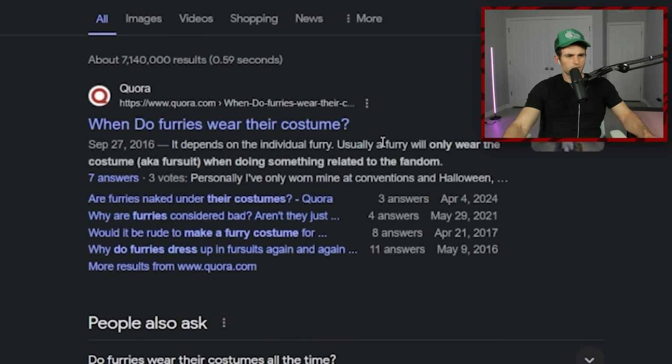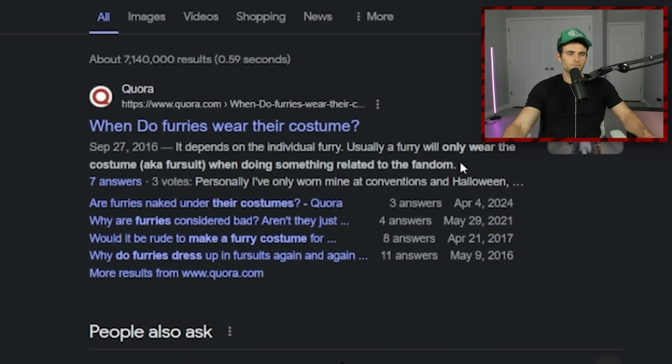I can just Google it. It depends on the individual furry. Usually a furry will only wear the costume, aka fursuit, when doing something related to the fandom.